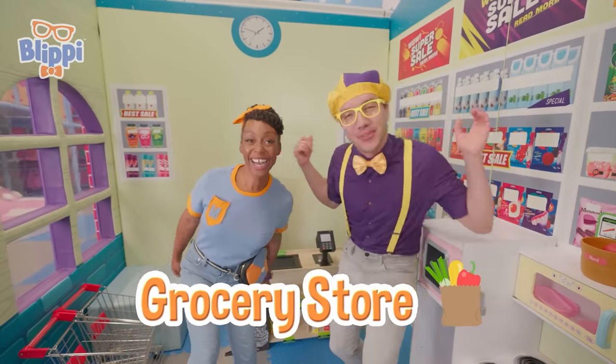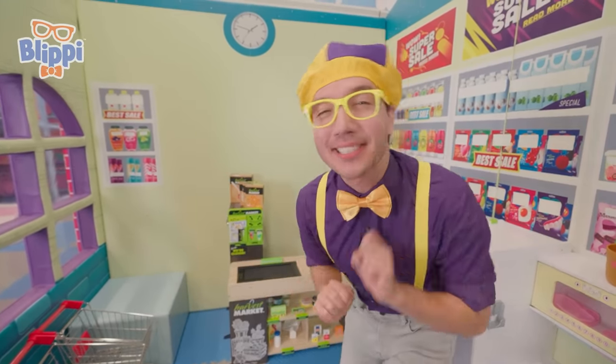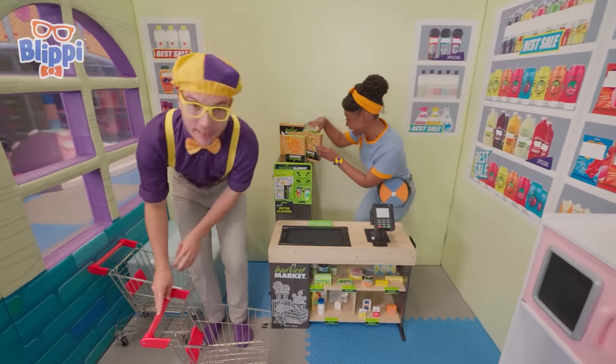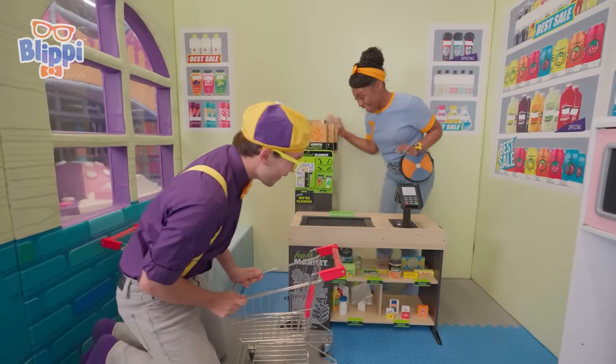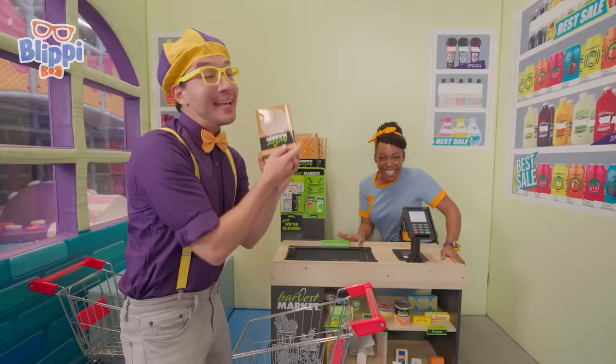We made it to the grocery store. Ooh, let's go grocery shopping. We need to find all the ingredients to make dinner. Whoa, and look, there's a little shopping cart here. Oh, but since it's opposite day, we'll drive it like this. Would you like some rice? Whoa, upside down rice? I would love some.